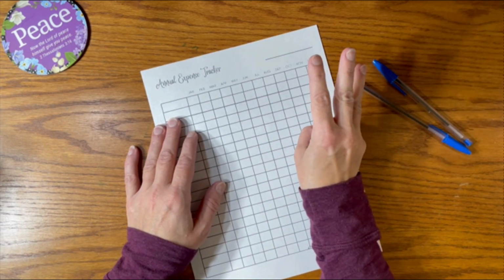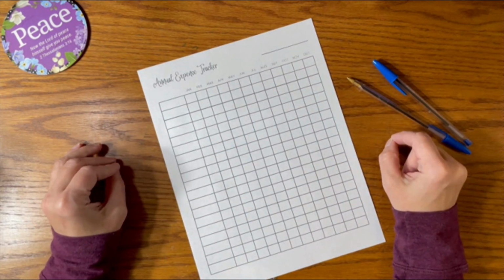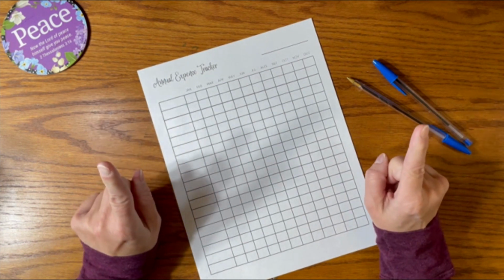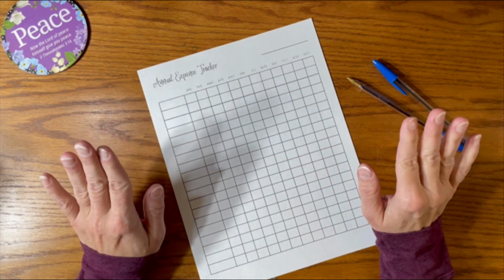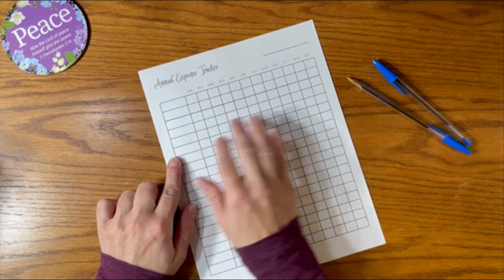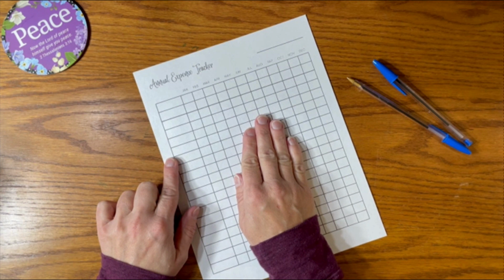The third question is, what is the average of all the months? And these answers will help you make the decision about how you're going to budget for those things next year. It's really easy when you have subscriptions that are the same every month. It's not going to change. You still want to put that on here because you don't want to forget about it when you're budgeting next year.